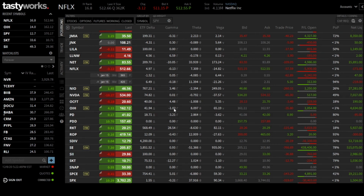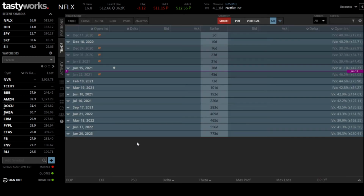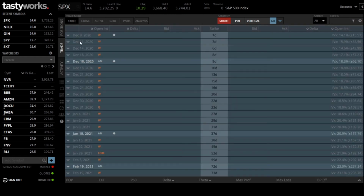So for example, on Netflix you could do it on the same strike, or if you wanted to get a little fancy, you could do a combination of roll expirations and roll strikes. The Tastyworks platform is pretty flexible that way. And when you get to the trade page, you can adjust it however you want. Let's go over real quick what a potential delta buster could look like.